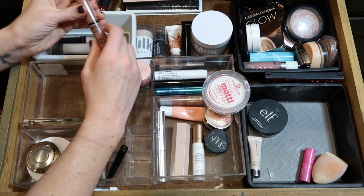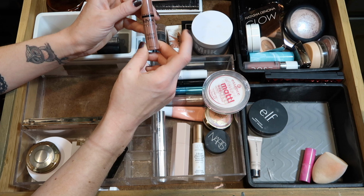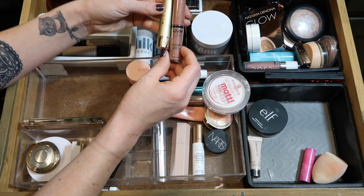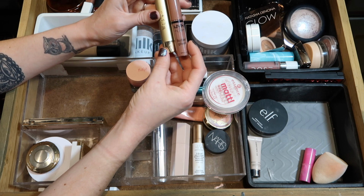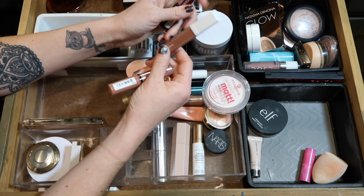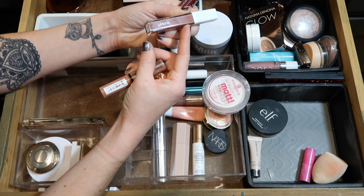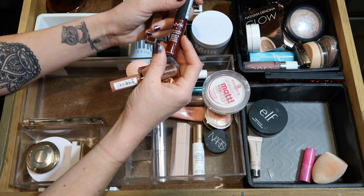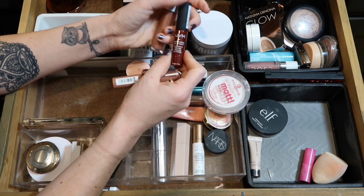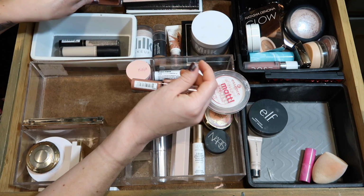time being. And then back here I have the NYX Butter Gloss, which I was able to get some use out of. And then I also was able to get some use out of my Stila lipstick in Emma. And then these two lip products I didn't end up using. This is the Persona liquid lipstick in OG, as well as the NYX Soft Matte Lip Cream in the shade Madrid. So these will stay in.